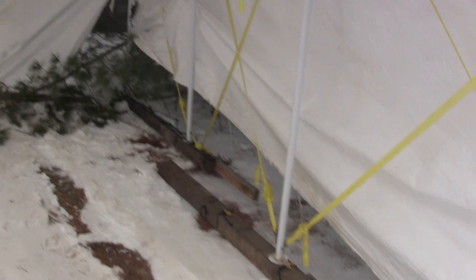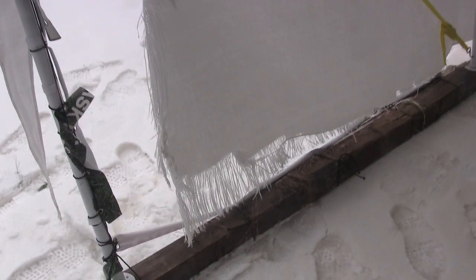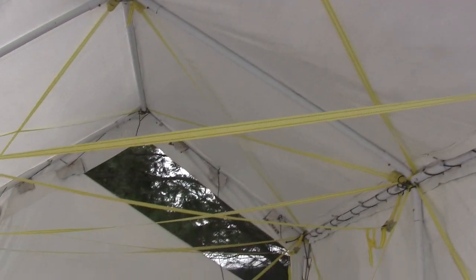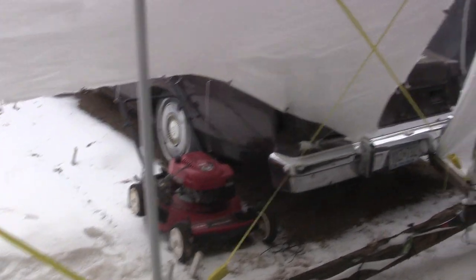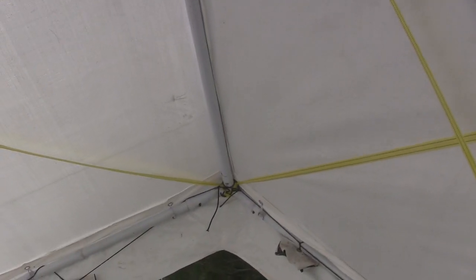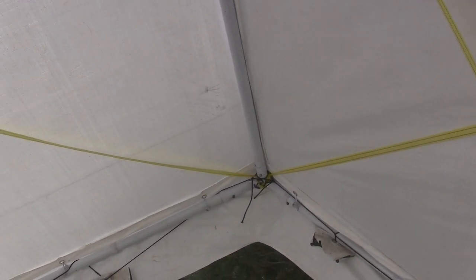Alright, I got this thing sort of somewhat pulled back into shape here. And it looks like I might be able to actually salvage this thing. At least the roof anyway and the poles. Obviously the walls are gone, but I only see one hole here in the roof. I could probably patch that easy enough, and all the poles are still pretty straight themselves, except for that peak part got a little bit tweaked, but I think I can bend it back and she'll be all right.